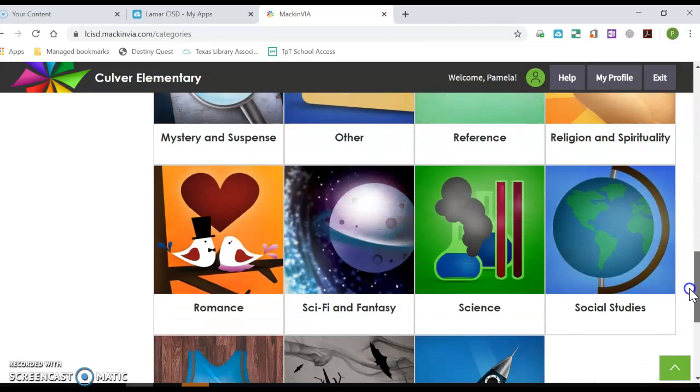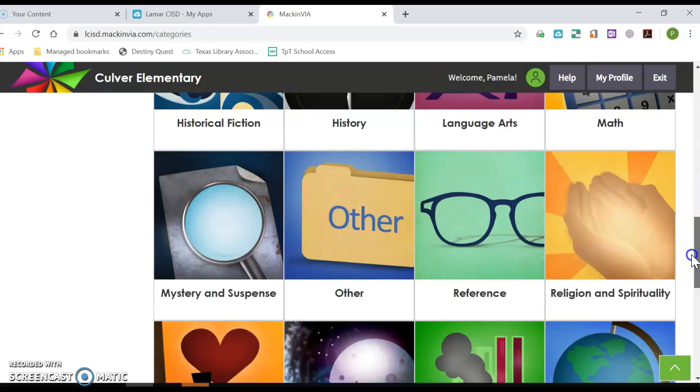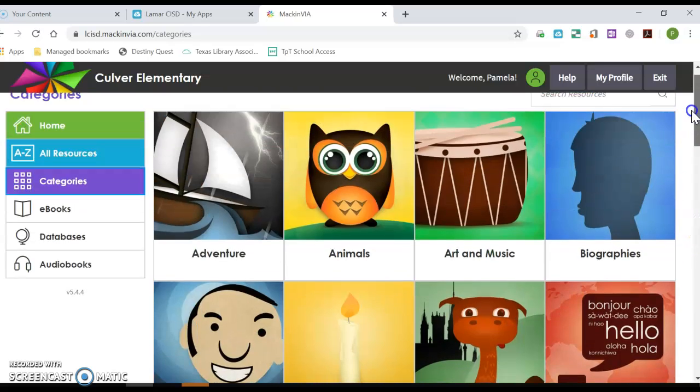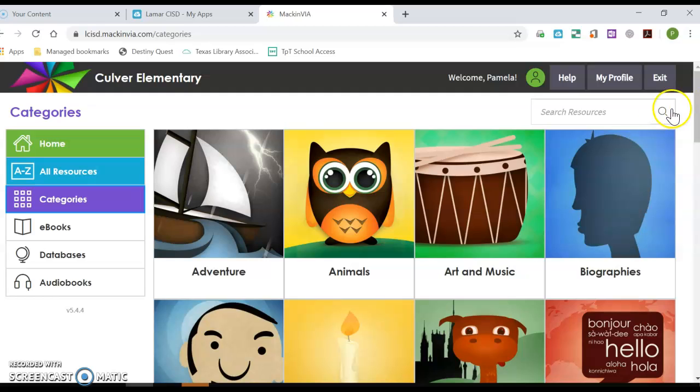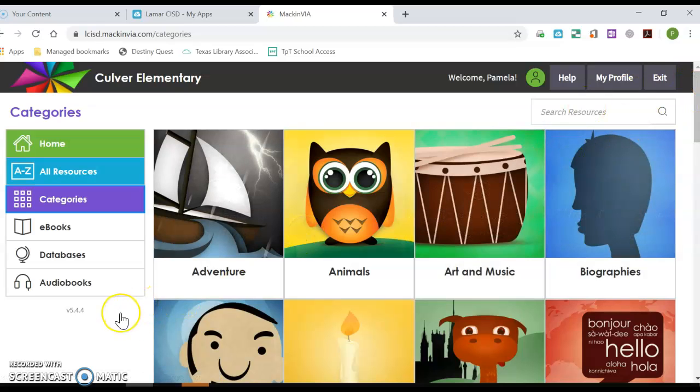So we have all these different topics here. Anything your kid might be interested in. Now, please don't be afraid by this one that says romance. This goes up till 12th grade, but those books are blocked. So there are no love stories. I think if we click on romance, the only thing that comes up is Junie B. Jones Loves Handsome Warren. Totally harmless book.